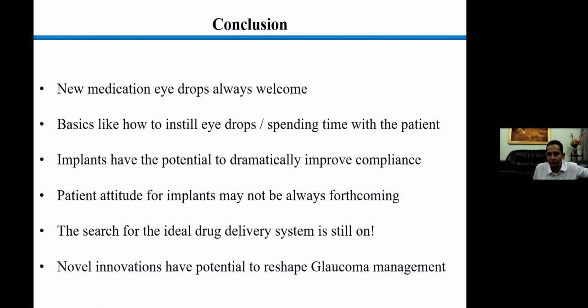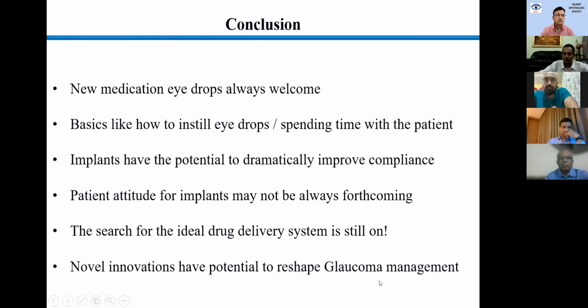Implants have the potential to dramatically improve the compliance of the patient. But patient attitude towards implants may not always be very forthcoming, though implants are drastically improving, and maybe in the future we'll have the ideal implant which will tick all the correct boxes. The search for the ideal drug delivery system is still on, but hopefully we'll reach there sometime in future. Novel innovations definitely have the potential to reshape glaucoma management. And we hope to see many new things coming out in the future.